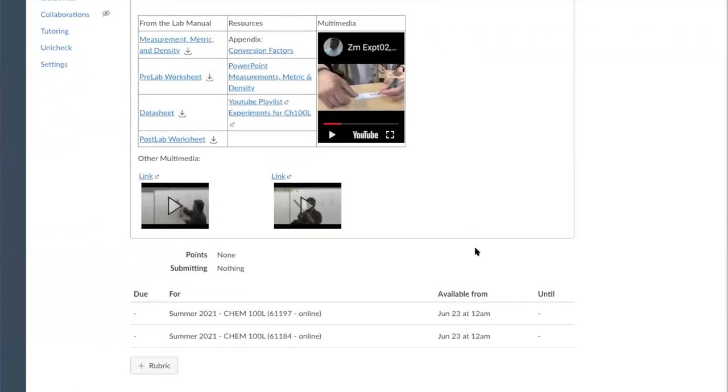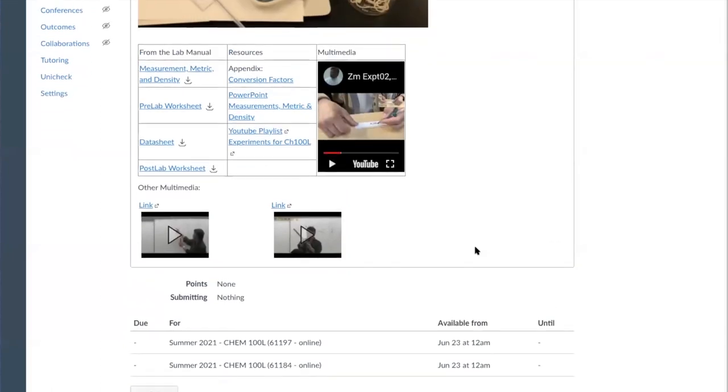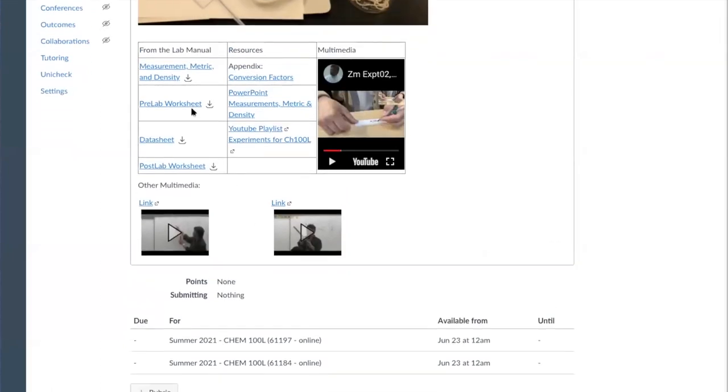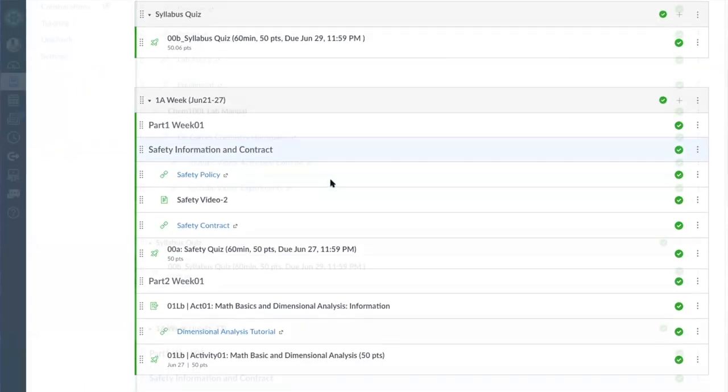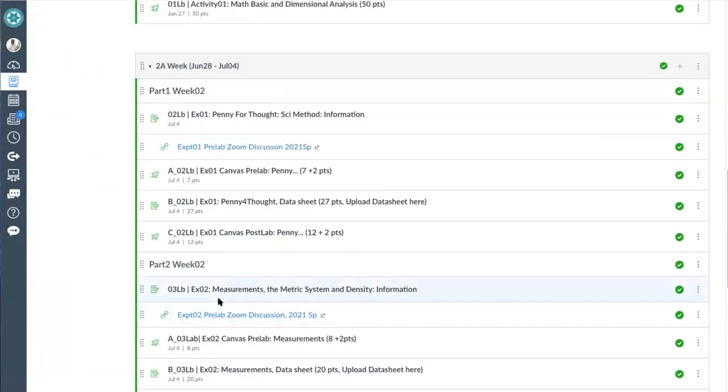You may elect to watch them or not, okay? If you are comfortable with just doing the experiment without that multimedia, that's fine. But again, the first link in the module, the information right here, that's where you get all your resources and then you start to complete it.